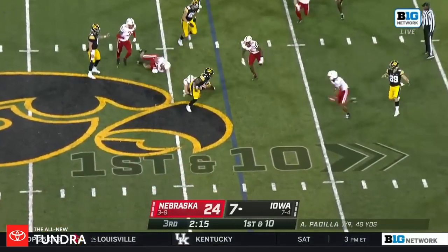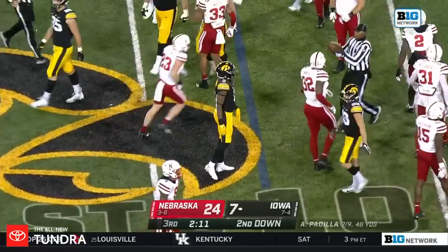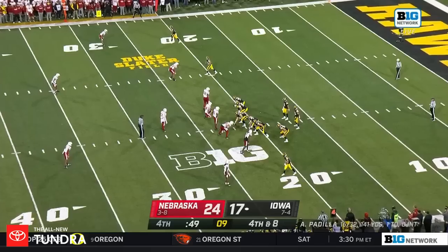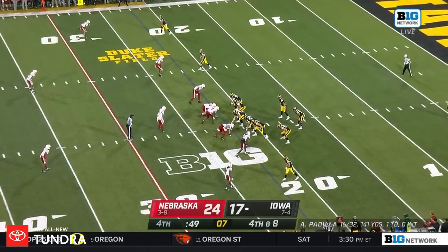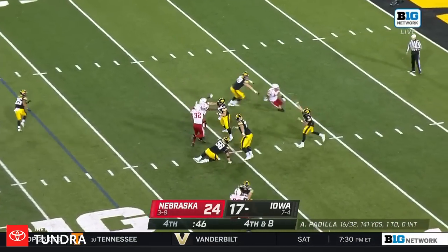Johnson stutter step, nowhere to go. Tracked out of the backfield by Isaac Gifford. Now it's 24-17, but this is the Hawkeyes season. Padilla, clean pocket, Padilla.